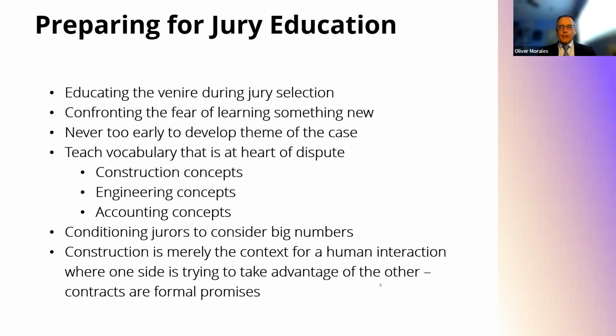Because if you don't educate them, some of those jurors that you may not want are going to be there. And if you didn't take the time to educate them about the concepts that you want to get across during your trial, they're not going to have an idea, or they're not going to be receptive to what you're trying to deliver.